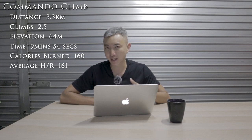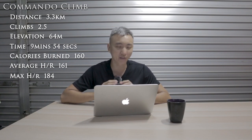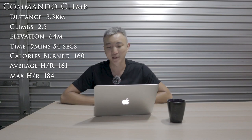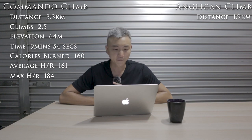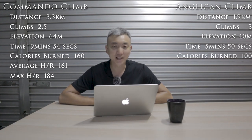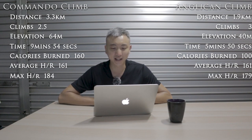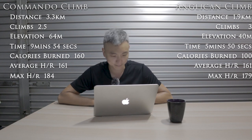Average heart rate for me was 161 and the maximum heart rate was 184. That is very close to my maximum heart rate. Whereas for the Anglican climb, the distance is 1.9 kilometers, slightly shorter. Number of climbs is 3. Elevation gain is 40 meters and the time taken to complete one loop is 5 minutes and 50 seconds and the calorie burn is 100. Average heart rate was similar at 161. However, the maximum heart rate was slightly lower at 179. So that was a little bit easier for my heart.